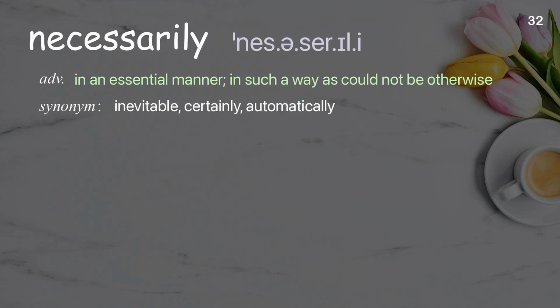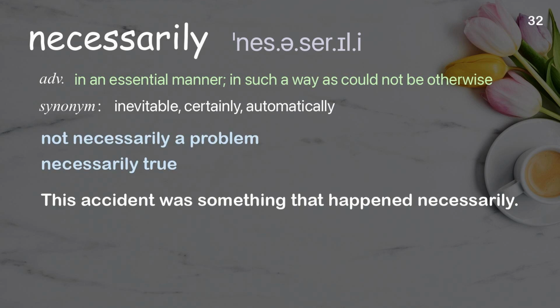Necessarily. In an essential manner, in such a way as could not be otherwise. Examples: not necessarily a problem, necessarily true. This accident was something that happened necessarily.